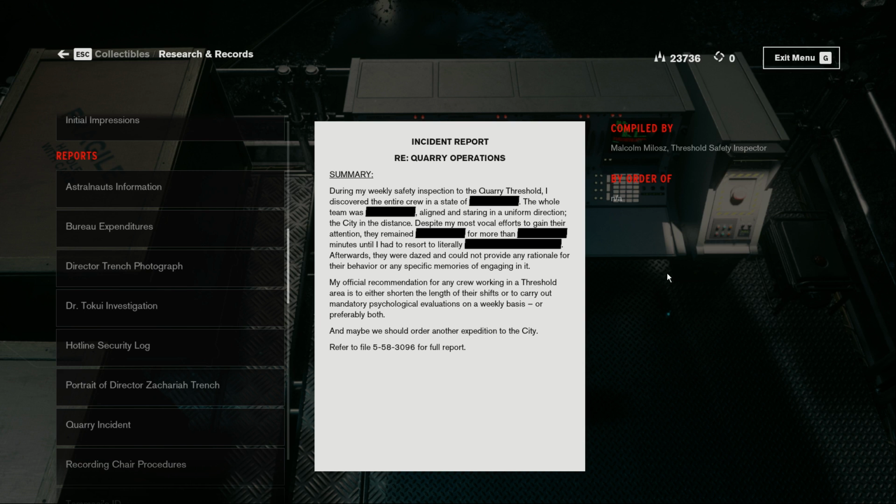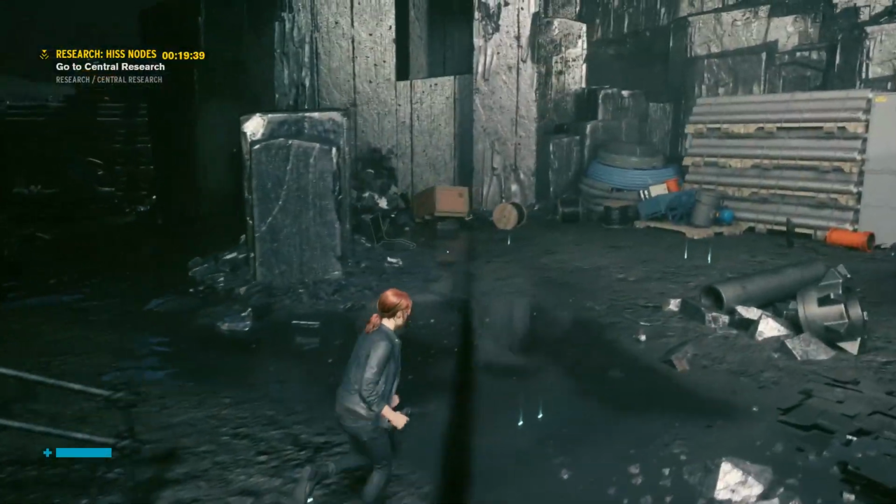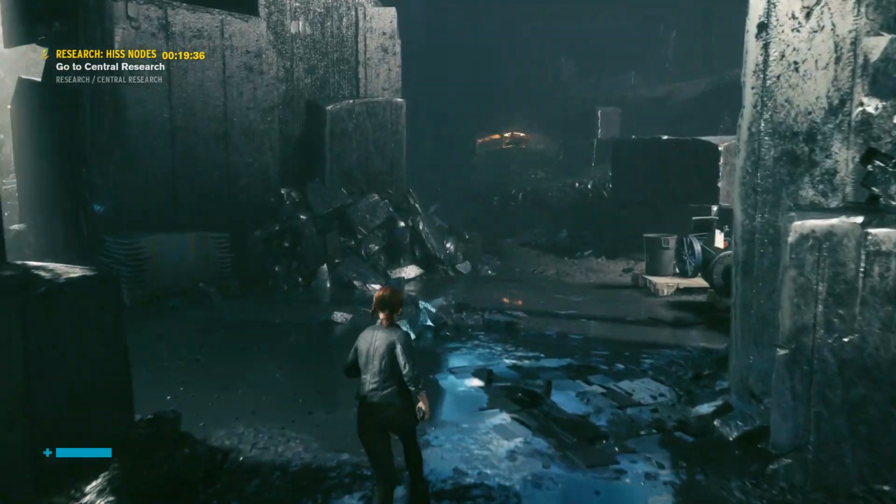During my weekly safety inspection of the quarry threshold, I discovered the entire crew in a state of undress. The whole team was just butt-ass naked, aligned and staring in a uniform direction, the city in the distance. Despite my most vocal efforts to gain their attention, they remained nude for more than 200 minutes, until I had to resort to literally clothing them. Afterwards, they were dazed and could not provide any rationale for their behavior or any specific memories of engaging in it. My official recommendation for any crew working in a threshold area is to shorten the length of their shifts or to carry out mandatory psychological evaluations, maybe install more buttons on their clothing so it's harder to take off, you know? And maybe we should order another expedition to the city.